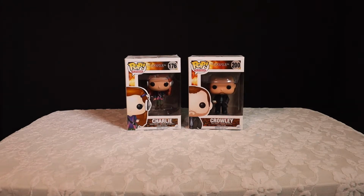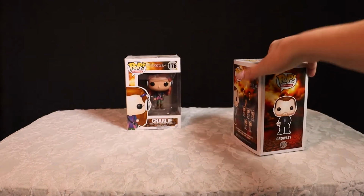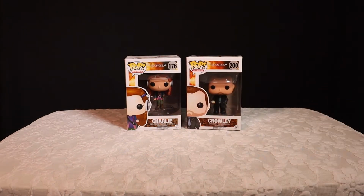I'll probably never finish the Supernatural collection. I'll be honest, I don't even know how many I'm missing. Let's look at the back. Well, it doesn't tell me. So if this is all of the Supernatural, then I'm good. If there's more, I won't be seeking them out.